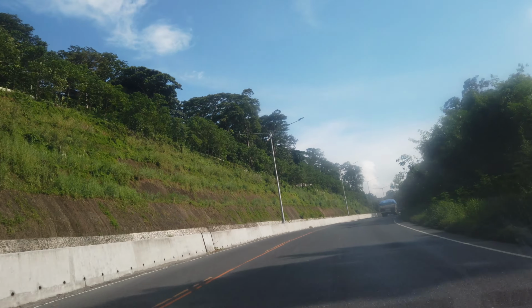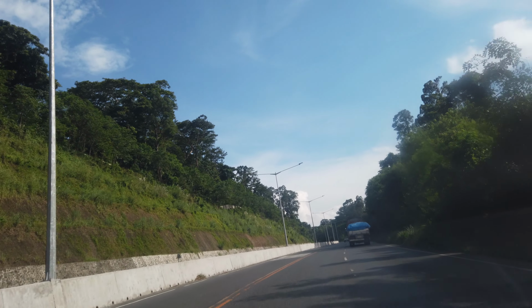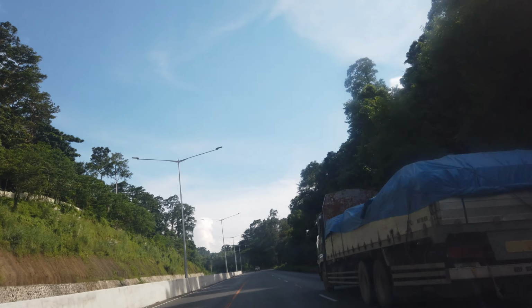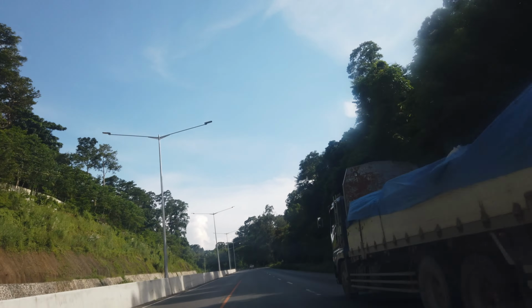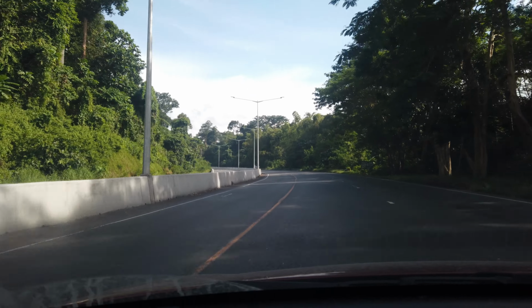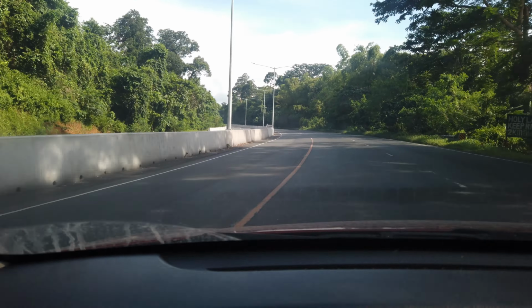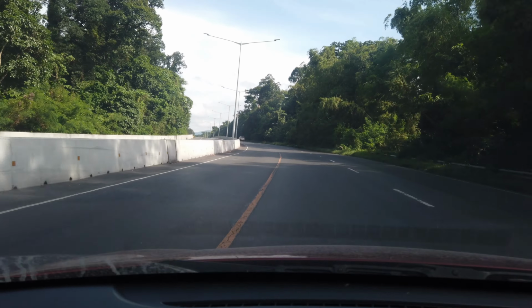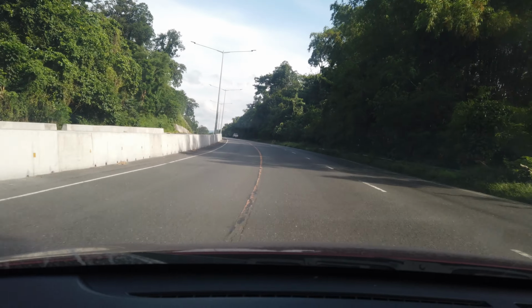We're currently traveling to Hermosa, Bataan because we have a CCTV project to do for one of our clients in Hermosa, Bataan. This is the Tipo Expressway, which is now a wider road. It used to be a two-lane road that has now been made into three lanes per road to make it more convenient for motorists. Before, you could only keep up with the huge trucks, or if there was a car collision, you would definitely be stuck in a traffic jam. So we are grateful because the Tipo Expressway was expanded more.